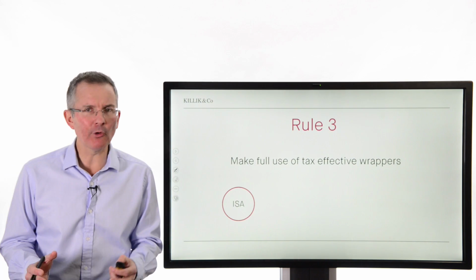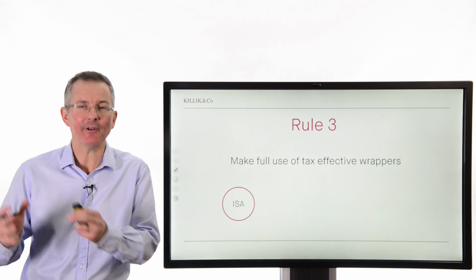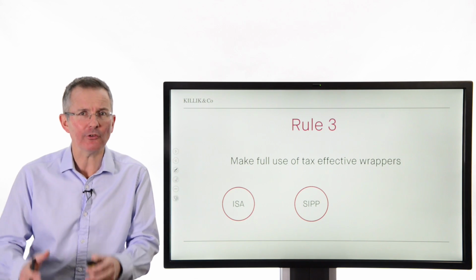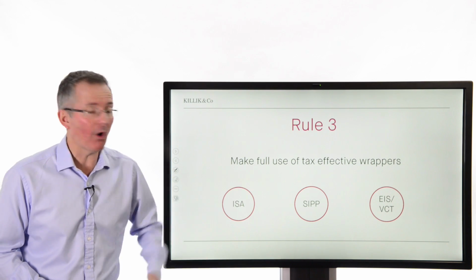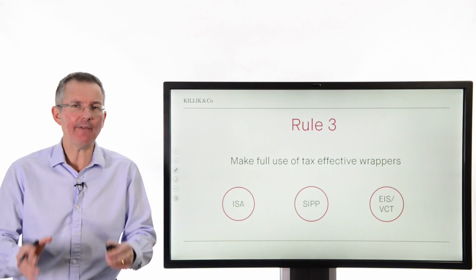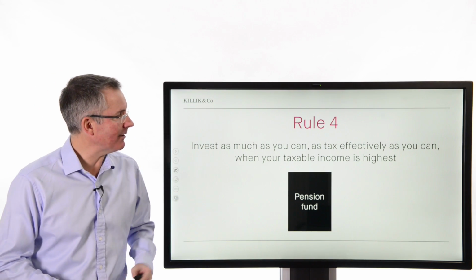Number 3, make full use of tax-effective wrappers. It makes sense to save tax effectively. So ISAs are very flexible these days. Why not have an individual savings account? Think about a junior ISA for your children as well. Then pensions. I put SIPPs, but personal pensions make a huge amount of sense once you've used up your ISA allowance, I'd argue. And then for people who've got enough money to tuck away, things like enterprise investment schemes and venture capital trusts are yet another potentially tax-effective vehicle if you're prepared to take a bit more investment risk.